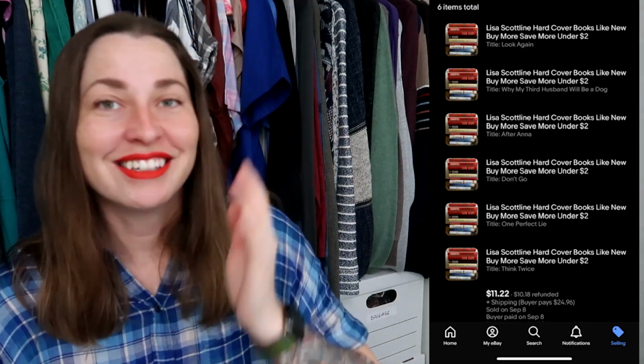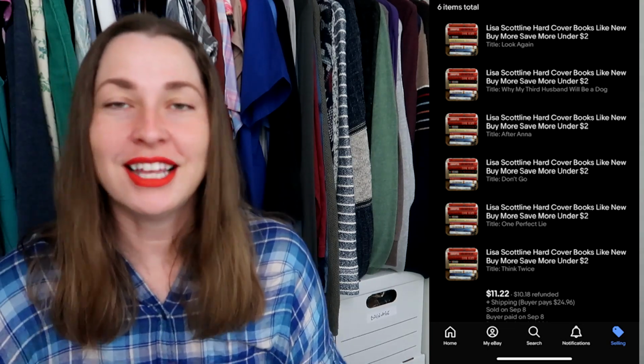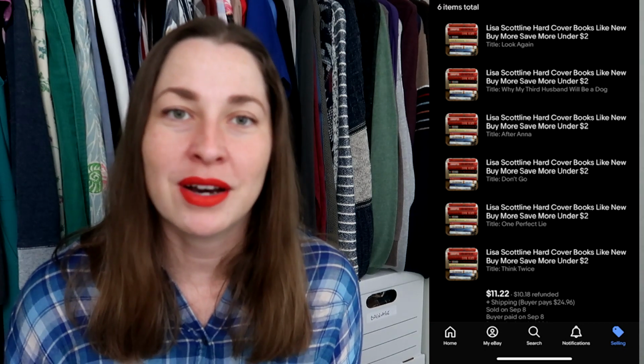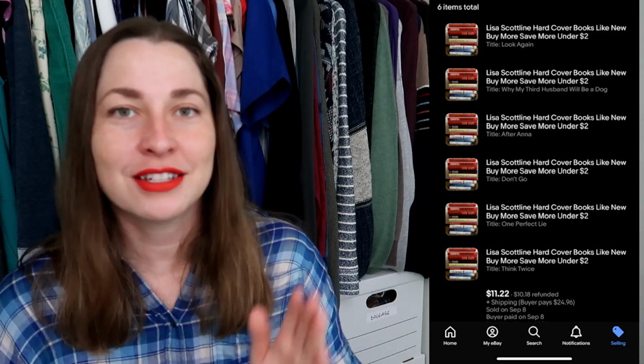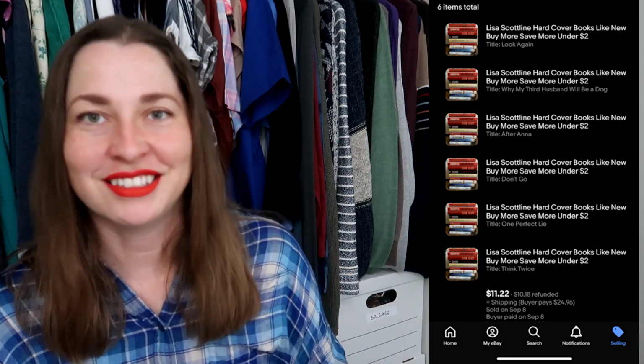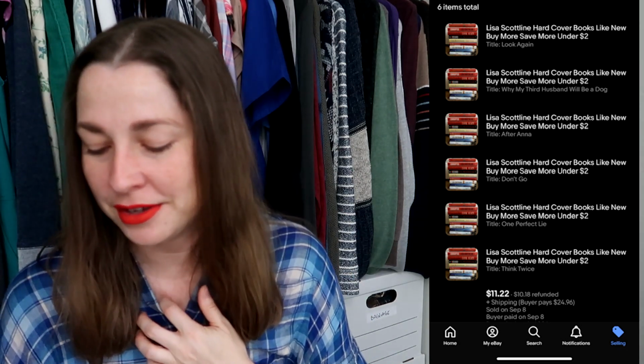This, I was so excited when I saw this sale come through, and for those of you that have been here for a while would know why. So this is the last of that giant book lot that I bought at the estate sale. This is the last of it. There is no more. I am done. It is done. So this was a great sale.